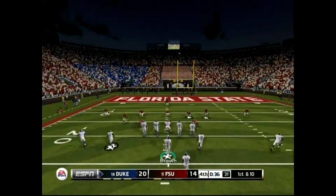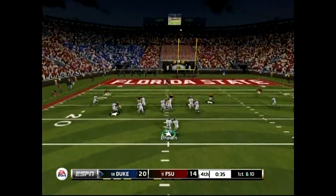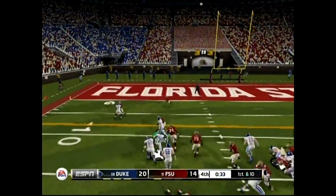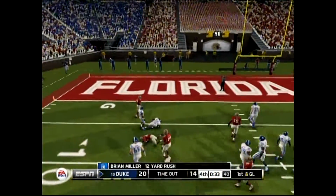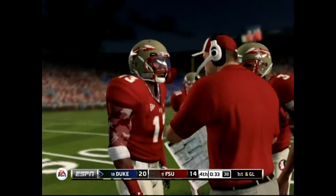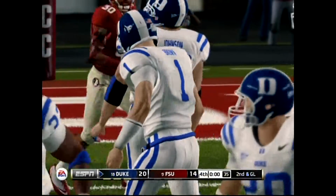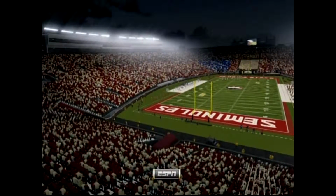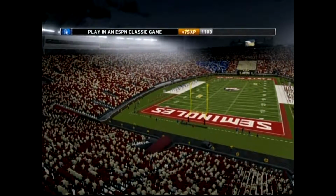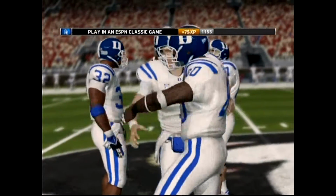Defense. From the 18-yard line, it's first down. Makes it out to about the 7. Maybe after a nice run like that, you try to go up top. And the ball game's over. The Blue Devils come out on top, 20-14.